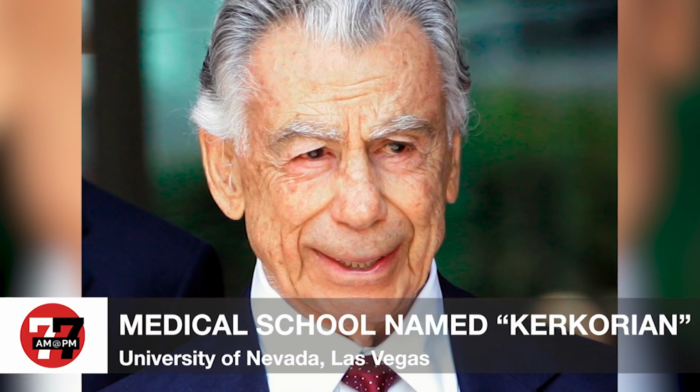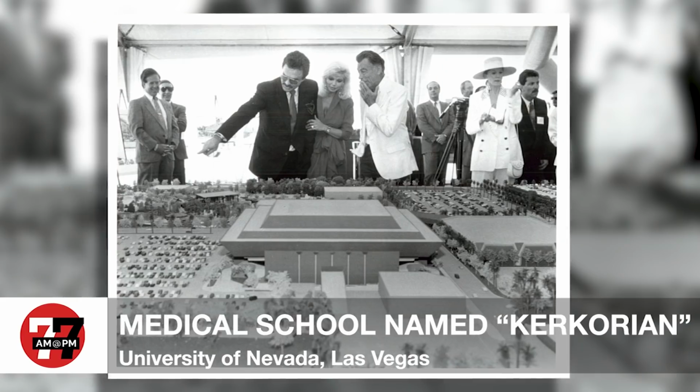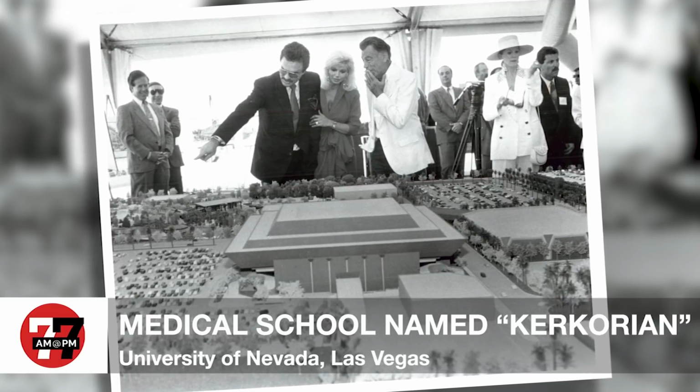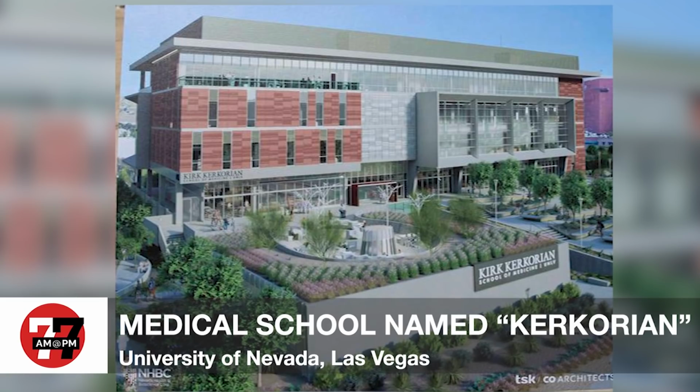Kerkorian, who died in 2015, founded MGM Resorts International in the early 90s. He also built the resorts now known as the Westgate and Bally's Las Vegas. The medical school's first class of students will graduate next month.